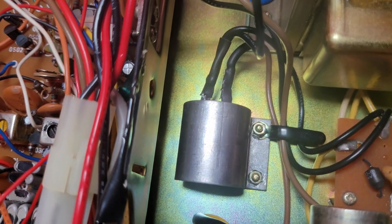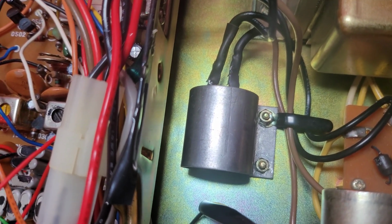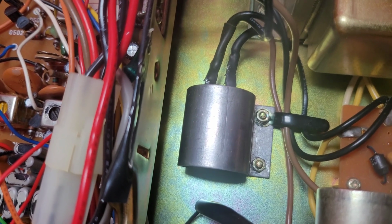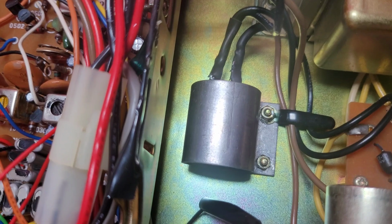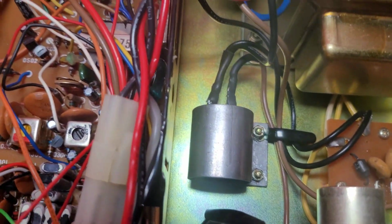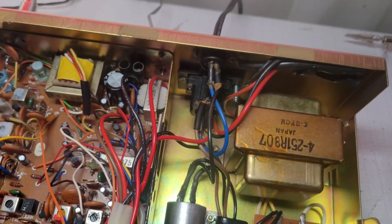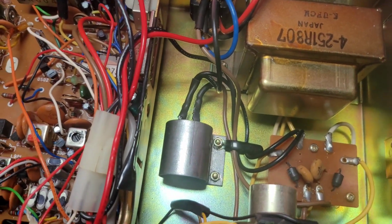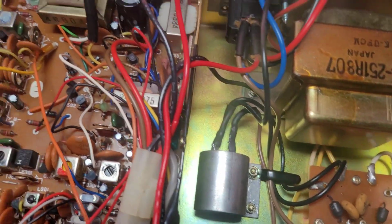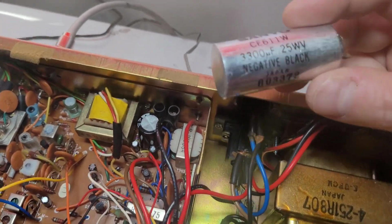The caps of the same rating are going to be smaller in footprint than some of the older ones from the 70s and early 80s. So with that being said, if you have the opportunity to keep some of these caps, what I mean by it is, this is the cap that normally goes in there. This is out of another TRC-30A.